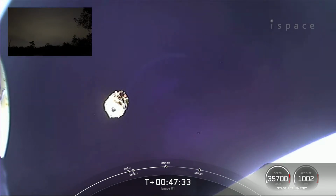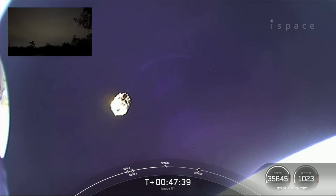Great view there. Our mission isn't over yet. As mentioned earlier in the webcast, we do have a rideshare on today's mission. Lunar Flashlight will deploy around T+53 minutes. So sit back, enjoy the views, and we'll see you back here in another 5 minutes.